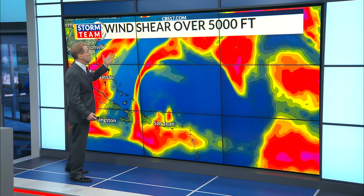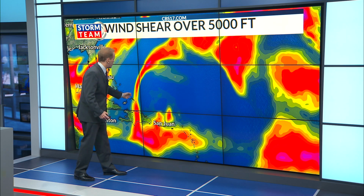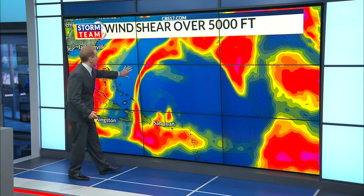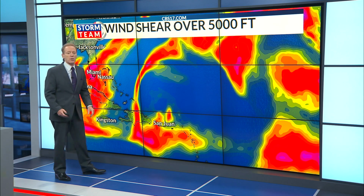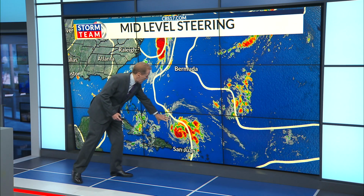The other thing, there's not much wind shear. This area in blue is not wind shear. There's a little band here, but there's a lot of open space where this storm can develop and not get sheared off by upper level winds. And then as we look at the upper level flow, the storm is just going to follow the path of least resistance. So you've got high pressure up to the northeast, and the storm will then just stay away from that and head toward Florida.